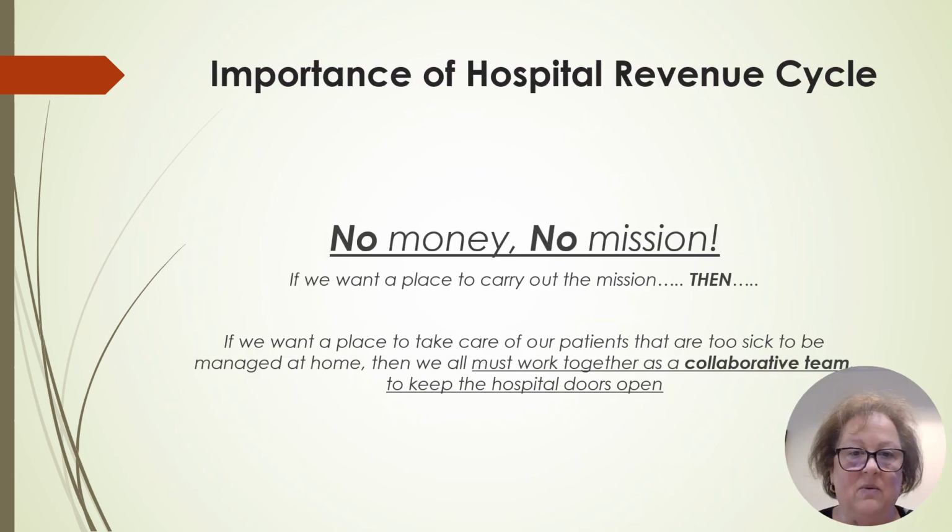And once again, this all wraps around to no money, no mission. Hospital payment and quality of care are getting linked more and more. Back in early 1980, and yes, I'm old, it was always a fee. You charged a fee and you were paid. There was no question about it. Late 1980s, the diagnosis related groupings were developed, and then later on, it became quality of care is what got you your payment. So all of this is getting wrapped around, and it's all one big bundle, and we all play a part.